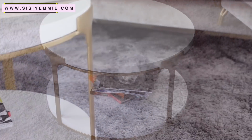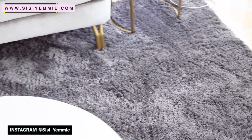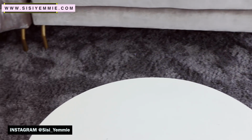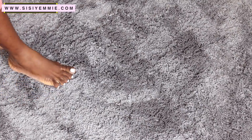Before, my son would not be able to lay on the floor because the tiles are cold, which is a good thing in Nigeria because the weather is very hot. But sometimes you just want that, like I said, cozy feeling. I want to be comfortable. I want to be able to watch TV and sit on the floor, maybe not on the sofa all the time. And I found that rugs are such a great way to change your space and to make it look nicer.